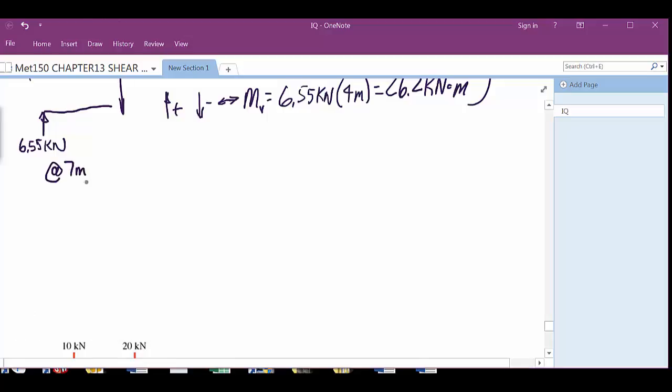At 7 meters, and I don't know if I'll do it like that on a test where you have to do a beam at several different places. I don't know. You might. It shouldn't make any difference. Actually, it would make the test easier, wouldn't it, if I only gave you 2 beam problems instead of 4, because then you wouldn't have to figure out the reactions at A and B again. So we'll see. It just depends on what kind of mood I'm in, I guess.